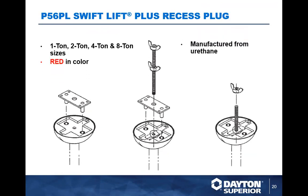These are the P56PL recess plugs or void formers. These urethane plugs are intended for reuse. Single-use void formers are available as well. It's not listed on the slide, but we do have the 20-ton recess plug available now as well.